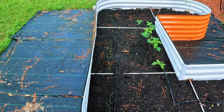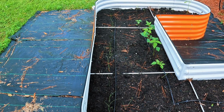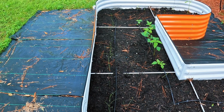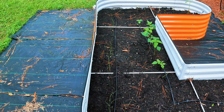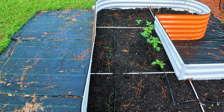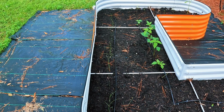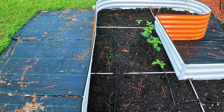So in the U-shaped bed along the first drip line, I have some Lisbon bunching onions. And onions, along with garlic, are members of the Allium family, and they're very strong smelling. Ants do not like them as well. So I'm anticipating not having any issues with ants in this particular bed as well.